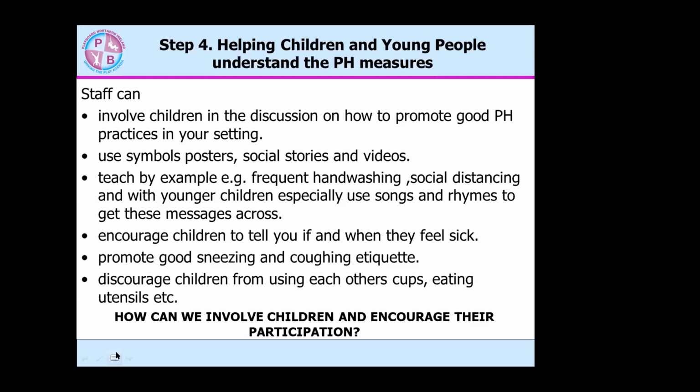So if we think about games, sports and activities that children can do individually, in pairs or in small groups while socially distancing. Try to take a playful approach based on responding to children's needs and wishes, and ask the children to come up with their own games. We also need to have a simple supply of equipment and things to play with that can be disinfected in between use.